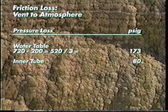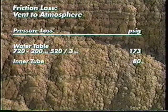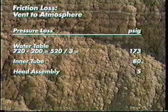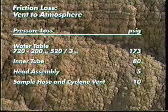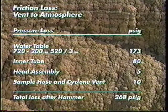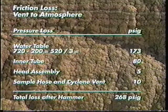Friction loss in the 2-inch inner tube of the double wall pipe is 1 pound per 9 feet for a total of 80 pounds. The head assembly loss is 5 pounds, and we also have a pressure drop of 10 pounds across the cyclone vent. The total loss from the hammer to the atmosphere, therefore, is equal to 268 psig.